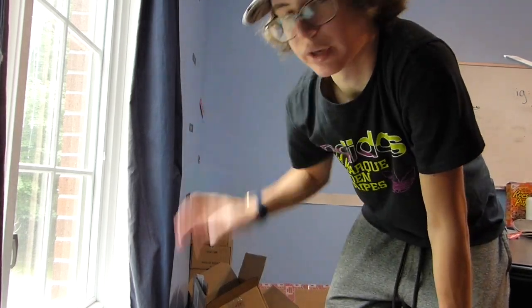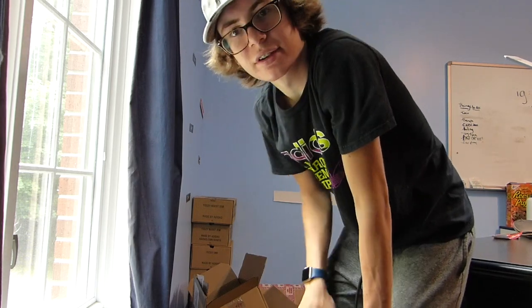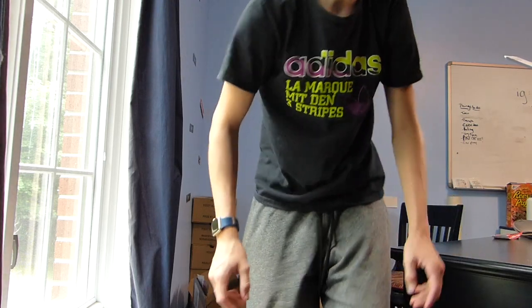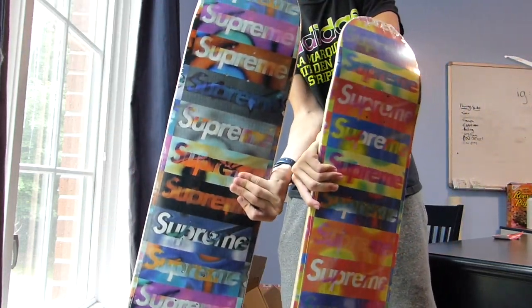Okay, so sorry for the mess. My room is a complete mess now with all the unboxings and stuff I've done. But I just finally took off the wall stickers. That is much delayed. But I got the Supreme decks in. Here, I'll show you guys. I know that's upside down. But I got the Supreme decks in, and there we go, that's them.